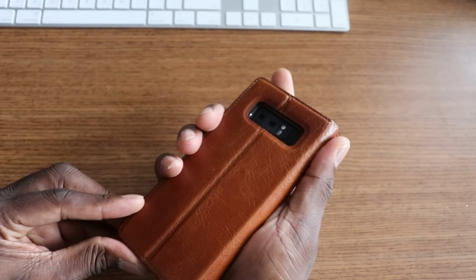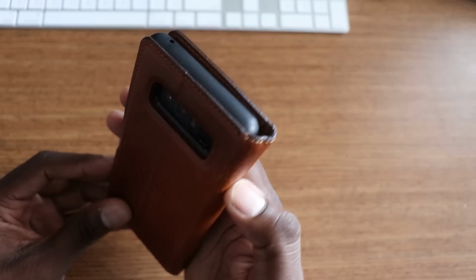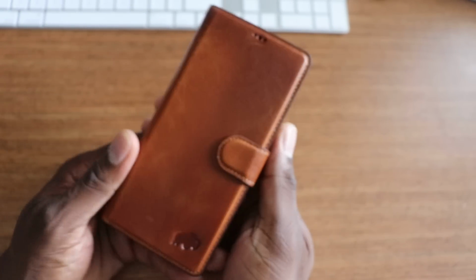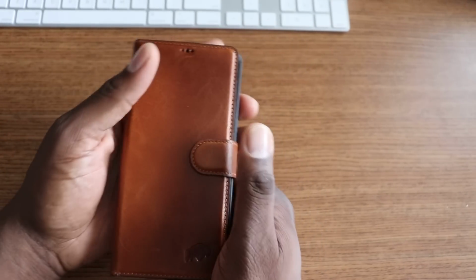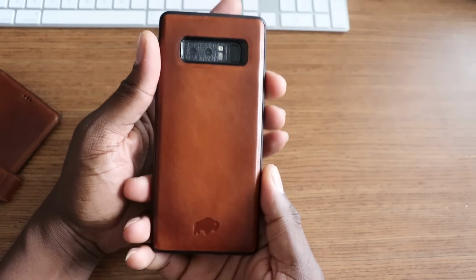And the more you use leather, obviously real leather, as you can see, it's gonna break in and it's gonna wear in. So this phone is like brand new to me. Plus I really like their logo down there. But this BURKLEY case is really nice.